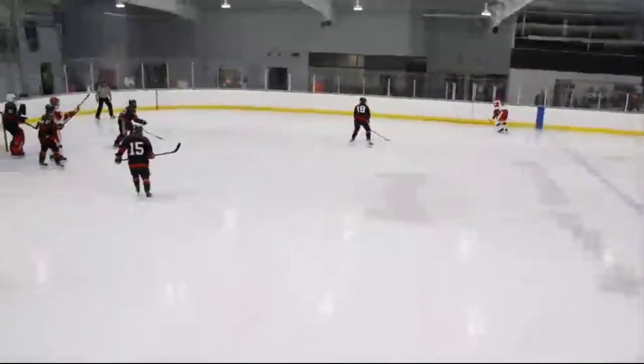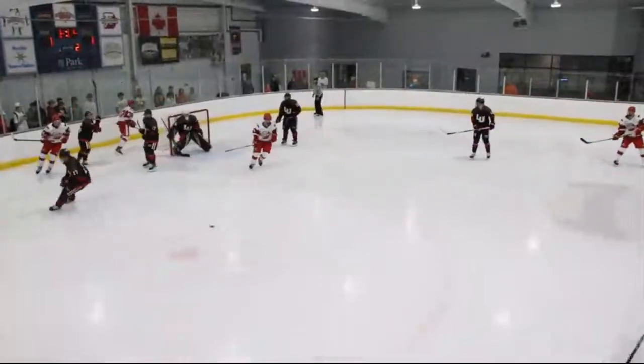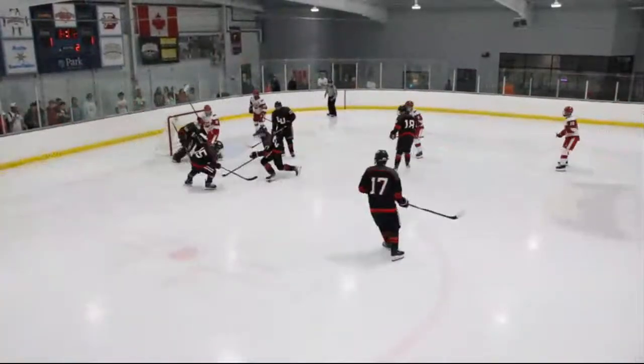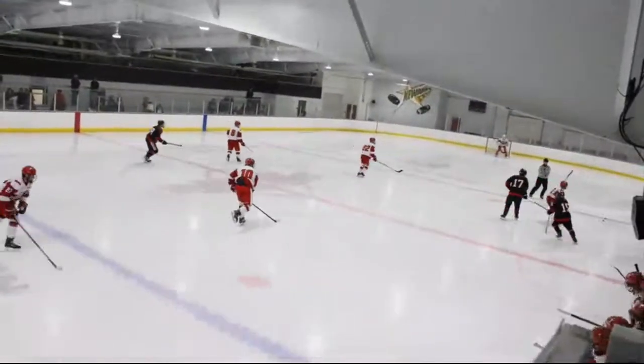Nice cross-ice pass D to D. Throwing it down low behind the net again. And just kind of working the puck back and forth. Nice shot on net. Blocked by 27 there by Lewis University. Good block by him. And Lewis brings the puck up ice.